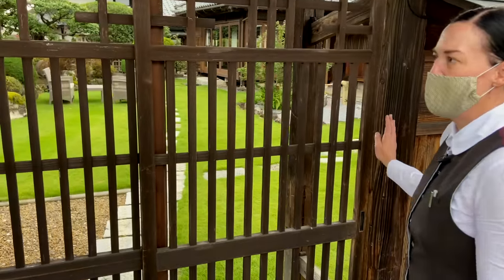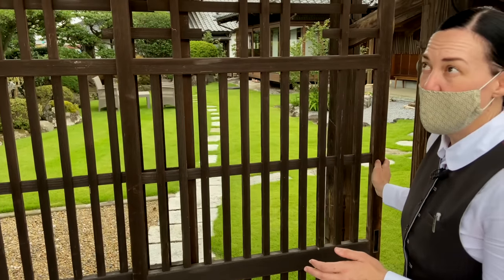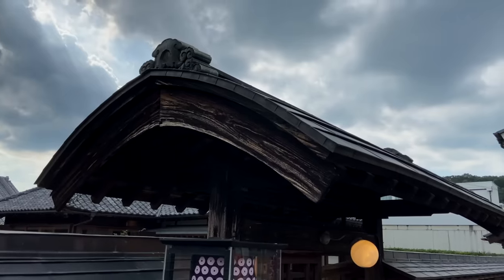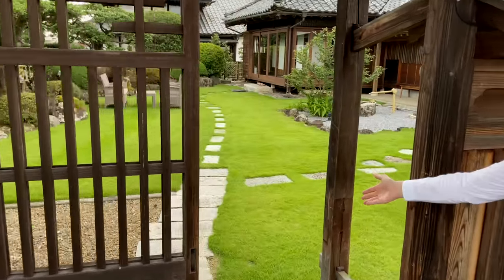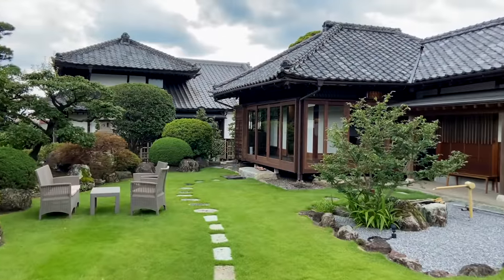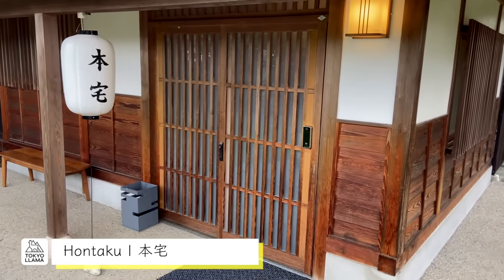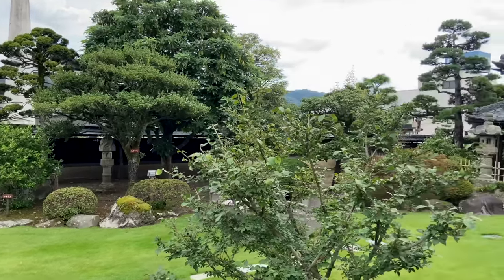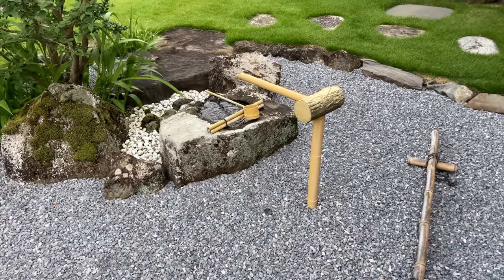Right. And from here we have the wakimon, the side gate, which is also remaining from the Edo period, and I really love the shape of the roof on this. We opened up in August 2019, but the actual renovation and the planning took about 4.5 years. So the actual renovation itself only took about 9 months.